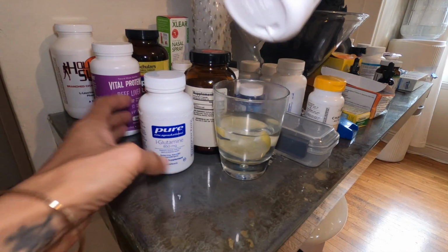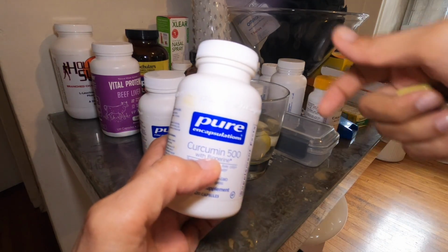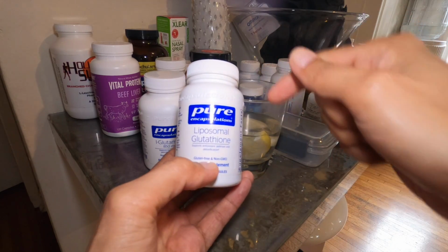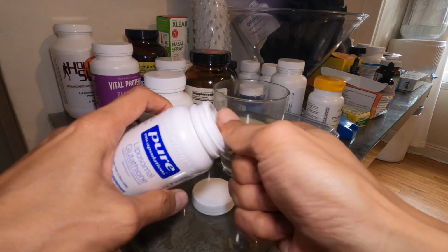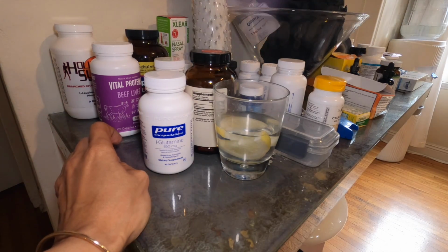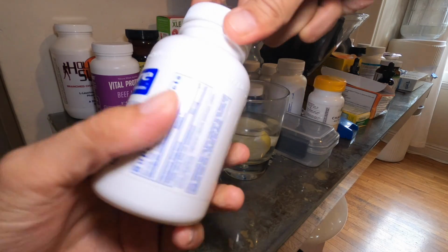After the quercetin, some other supplements that help with digestion and liver and cellular support. This is curcumin. Liposomal glutathione. I know a lot of you know what glutathione is, but this does help the liver from extracting toxins and basically helps clean the liver also, and the side effect is you have whiter skin. Glutamine also supports muscle mass and gastrointestinal health.